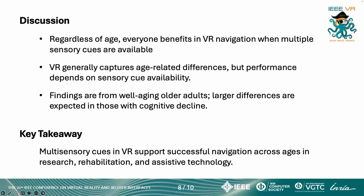Overall, multisensory cues in VR support successful navigation across many ages, including older adults. This is really important to consider for navigation research, but is especially important to consider for the development of rehabilitation or assistive technology that is geared towards older adult use.